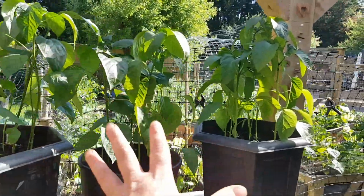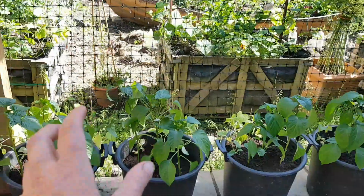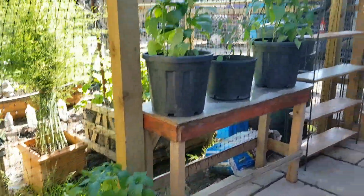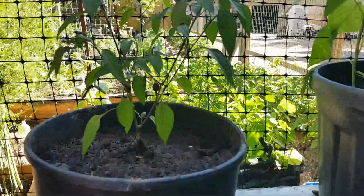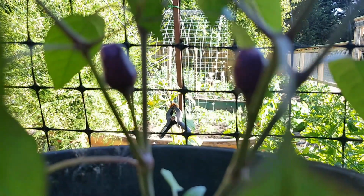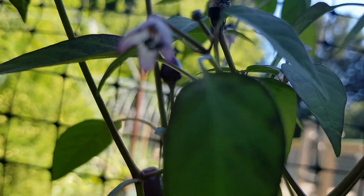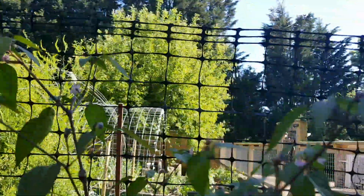I think these are regular peppers here, and then some of these peppers down here are early yellow. They're like a creamy yellow colour, and some of these are ram's horns, and then these are chili peppers here with the purple one again. There we go. Beautiful purple, and those flowers are just gorgeous. Will it focus on those flowers for me?